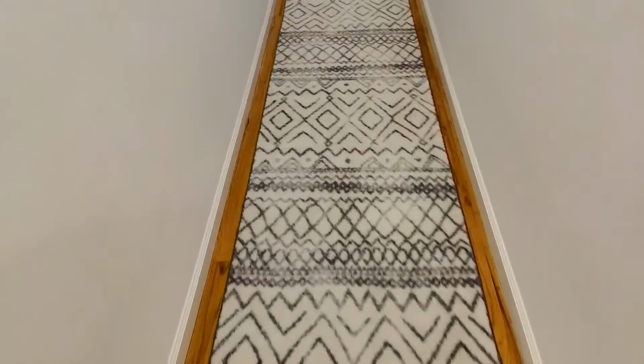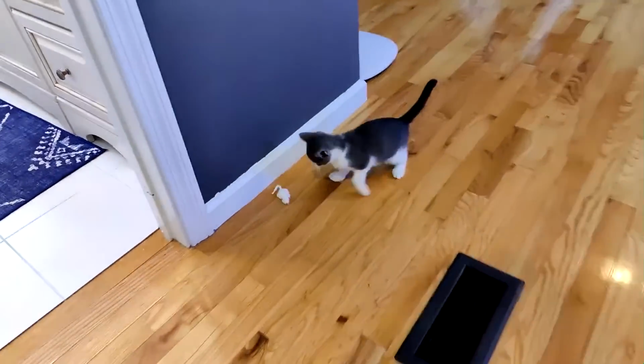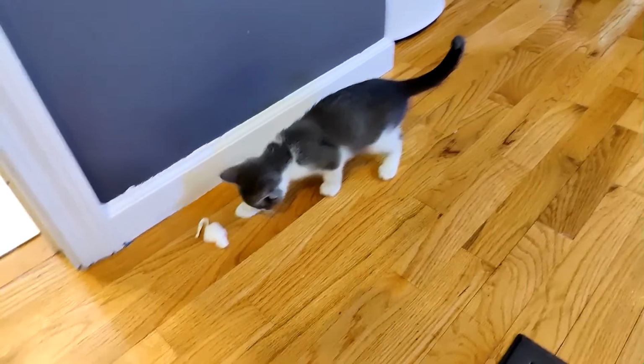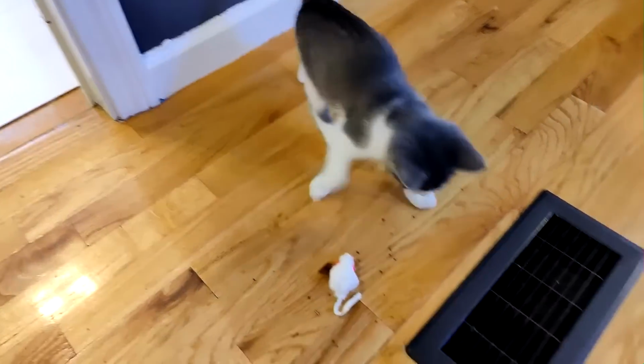I think I hear somebody playing in the bedroom. All right, I guess we'll go down here. Yes, somebody is playing in the bedroom. That's Bam. Found a little mouse. She's throwing it around. Toy mouse, of course.